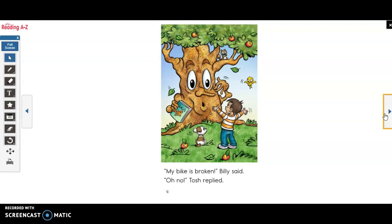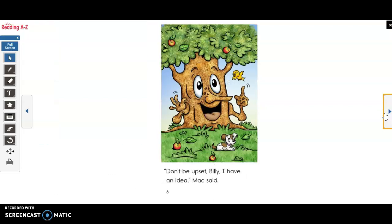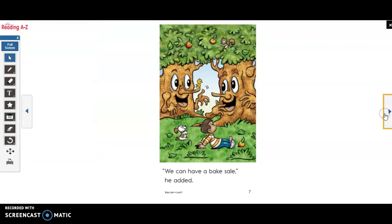"My bike is broken," Billy said. "Oh no," Tosh replied. "I don't have enough money to get it fixed." Billy sighed. Tosh said, "Mac, we must help Billy fix his bike." "Don't be upset, Billy. I have an idea," Mac said.